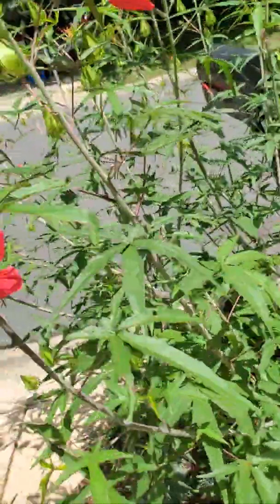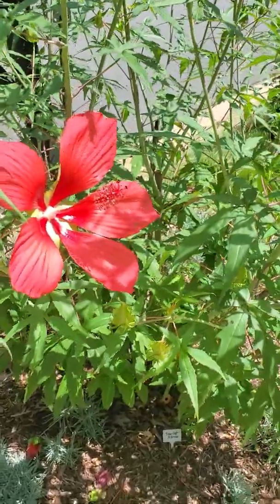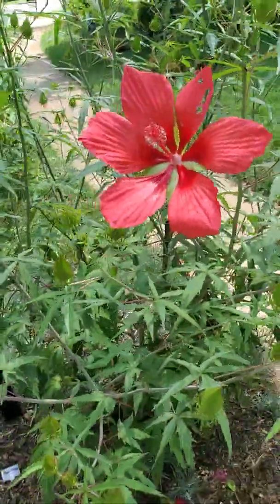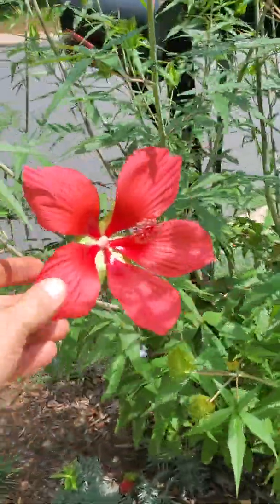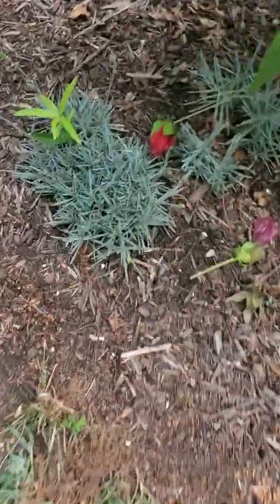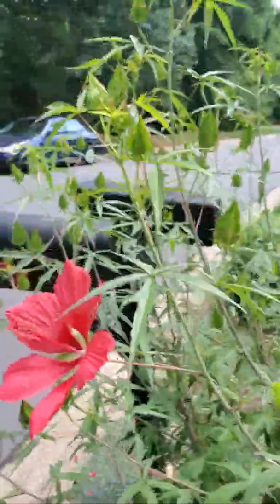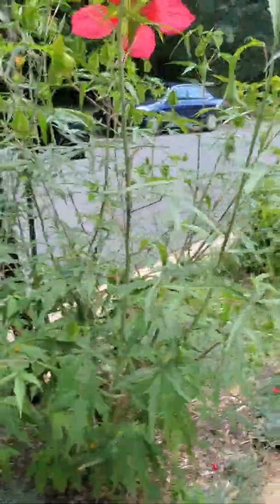And here's my star. This is the scarlet hibiscus, or scarlet rose mallow. I've seen so many different names for it, and each one of these flowers lasts for 1 day, only 1 day, and then they droop and they fall off. So that was yesterday's flower, and the day before's flower. And this thing, you can see, it's got buds galore, and it is going to be so full of flowers here soon.